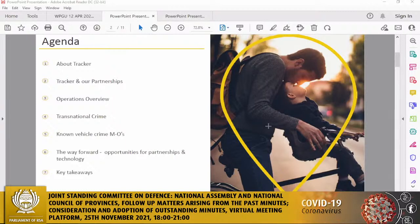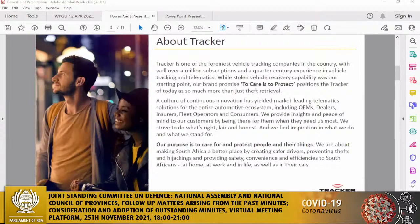So if you can quickly please flick to the next slide. Our key takeaway, without going through the entire write-up, is that our brand promise is to care and protect. And as Tracker, we really believe in that promise, in that our objective is far more noble than just the retrieval of stolen vehicles. Our purpose is to care and protect people and their things. And we believe we do this by influencing better, safer drivers, and collaborating with a variety of entities to prevent vehicle theft and hijackings, and to provide a safe and convenient way for South Africans to live their lives. Next slide, please.